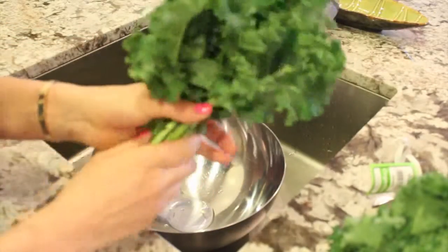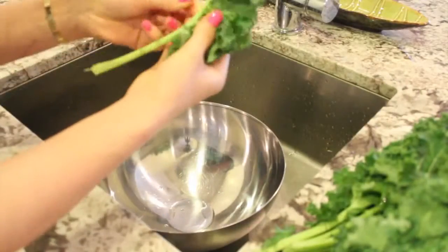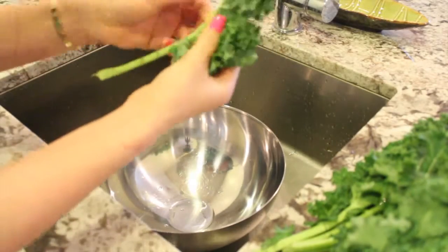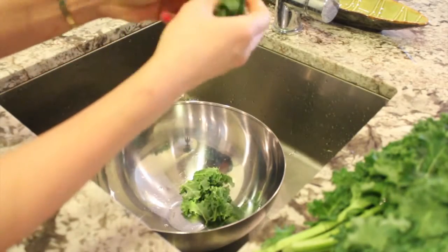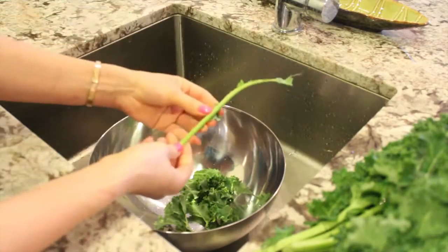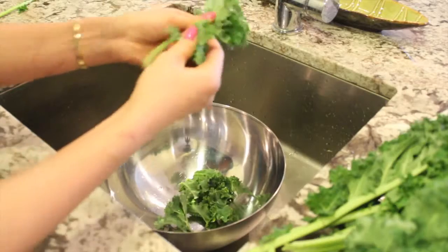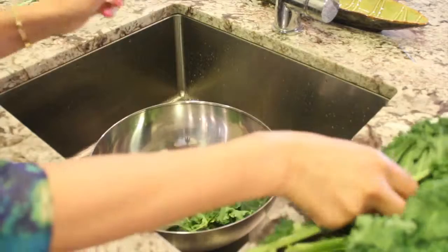The way kale comes is usually bunched up like this, and the way I like to do it is, this part of the kale is very hard, and you don't really eat that. You want the leafy part. So what I do is I just hold the stem and I just rip, and use your fingers for this, just sort of get rid of the stem. Sorry, I don't know if I was in the camera. So here, the stem, and basically you want to do the same exact thing and just rip off the leaves into bite-sized pieces, as big or as small as you prefer.